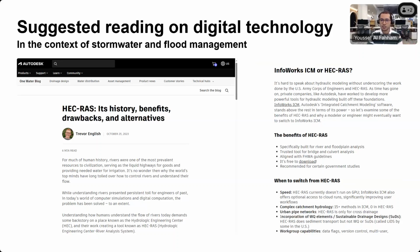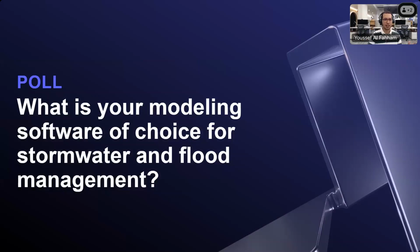That concludes the introduction portion, but we did have two quick poll questions just to get your feedback. We wanted to ask you, what is your modeling software of choice for stormwater and flood management? We're going to give you probably just 60 seconds or so to answer that.